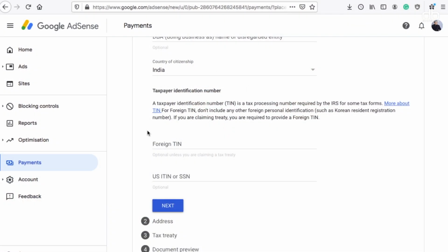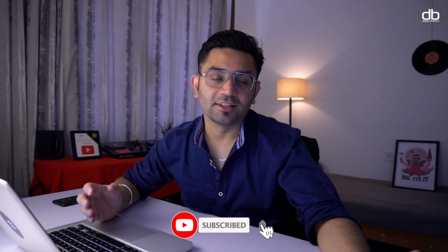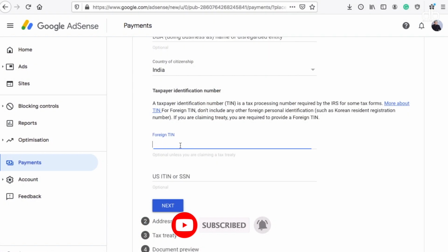What you have to do here is give your personal tax identification number, which is allotted to you by your country's tax department. In India, it's called PAN, and in the UK, it's called UTR. So just enter your tax number here, because this is how you can save money and claim your lower percentage of tax deduction or tax treaty. So I'm going to enter my PAN number here.